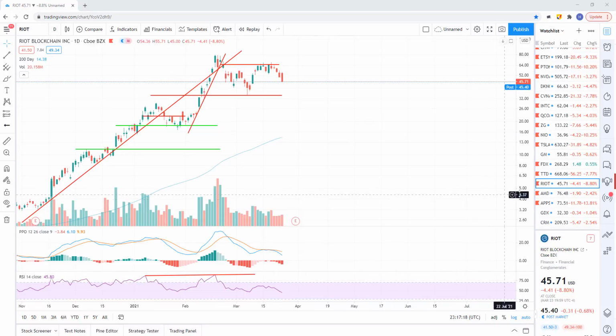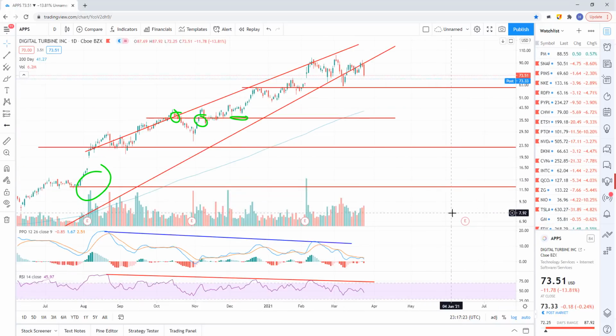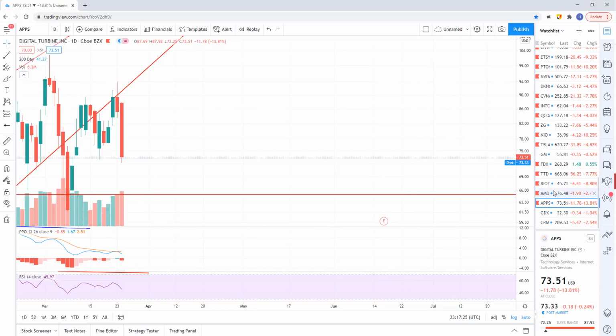Okay, all these stocks, if I just roll through these red ones, these are your high-flying, speculative, retail COVID stocks, basically. A lot of these, not all of them, but they're the ones that everybody was just buying just because they're going up.